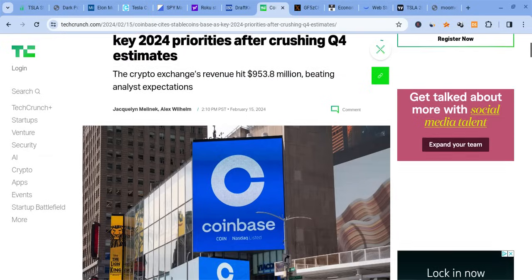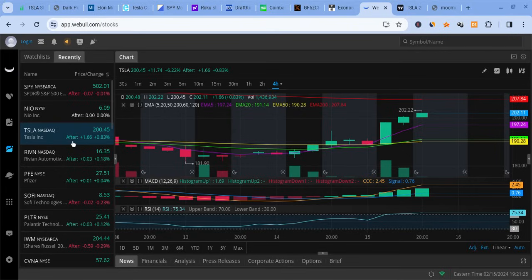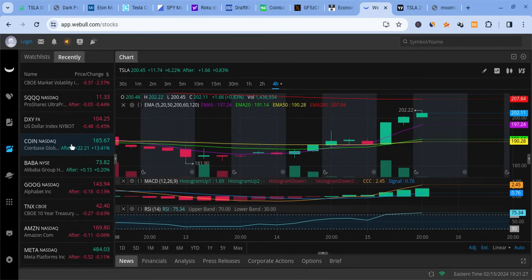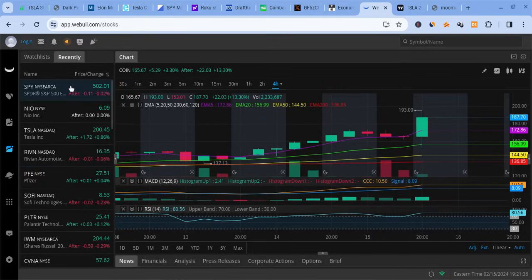So Coinbase is exploding right now. The share price is currently up like 13% or something. Let me just double check. Coinbase is up 13.5%. It's still pushing and absolutely killing it. It's getting closer to 190 all over again. Very, very strong. Now, what about the others?